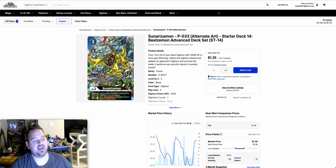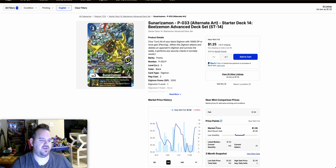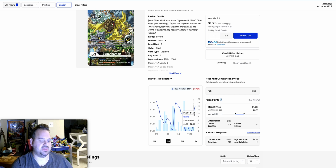Sunrizamon, another deck we're getting support for, is the Pyridimon. I don't know if I'm saying it right, but it's a Sunrizamon kind of deck because it's basically the Digivolution line for Sunrizamon. Now, whether or not the original promo Sunrizamon is going to be good in the deck, piercing on him, security attack +1 on Black Digimon with 13,000 DP or more seems pretty good. It has been showing a bit of an increase. It's a very cheap card, honestly. You have different versions of this promo, very cheap, but you have been seeing some action, some hype. This could be a good tech.